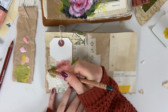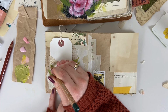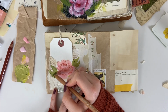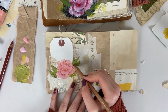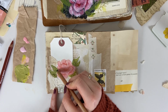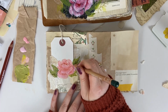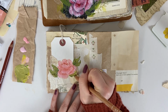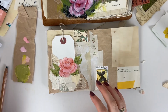And then for the leaves, I'm just going to come in with this dark sap brown and just lightly outline and give more definition to these leaves. Again, nothing too precise. I quite like having the pencil markings and things. I just want to have some shadows, some light, things like that. And I think adding pencil over the top really helps to give that. Okay, so I think that's everything for the flower.